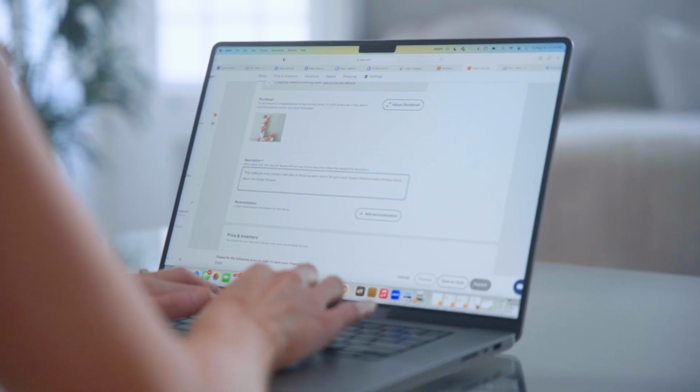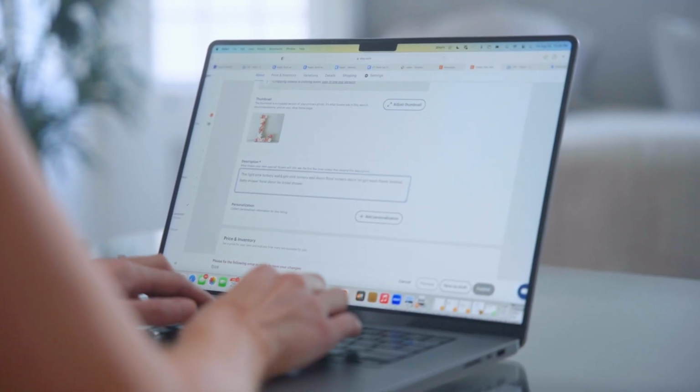Now, the key here is not to just renew your listings until you somehow get sales. The key is making the right updates to the listings so that when you do renew it, it's built with the right SEO strategies and it's built to be high converting.